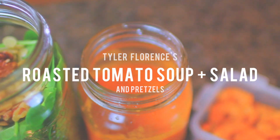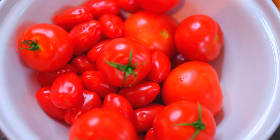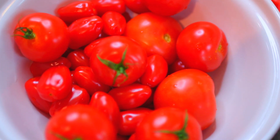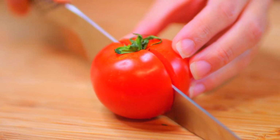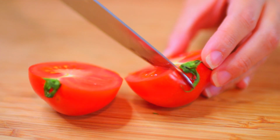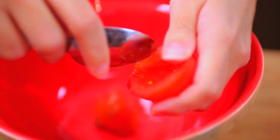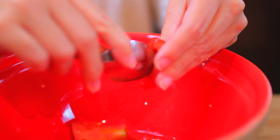For the second lunch idea, I'm starting with Tyler Florence's roasted tomato soup, and this is literally the best tomato soup I've ever had. The star of the soup is obviously the tomato, so you want to go with some really flavorful tomatoes. Here I'm using some Vine Campari tomatoes as well as some baby San Marzanos, and I'm just cutting them in half and then removing the entire core and all of the seeds.